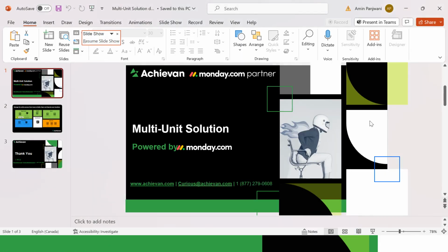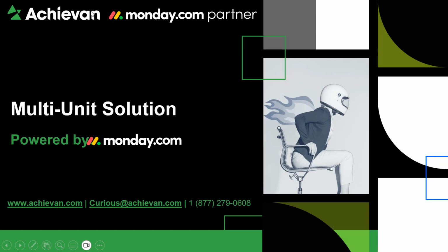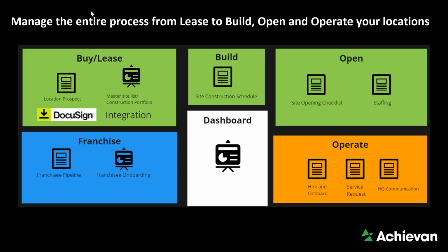At Achievan, we have developed an all-in-one solution that includes a modular application approach for you to run, manage, and scale your multi-unit business with an end-to-end solution. Our solution includes modules required for the entire process, right from lease or build, open, and operate your locations using Monday.com. This solution also provides the ability to track location prospect and construction portfolio.